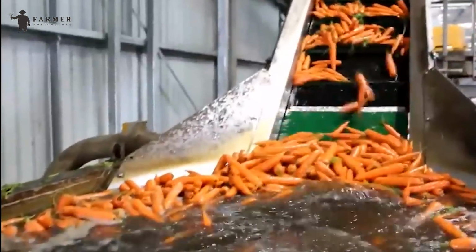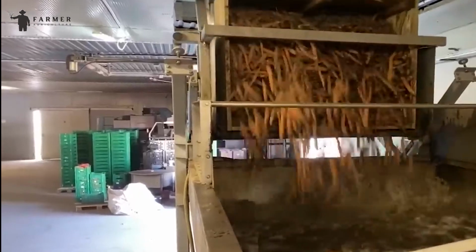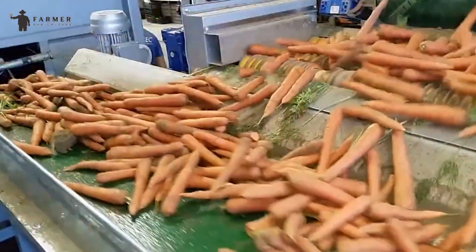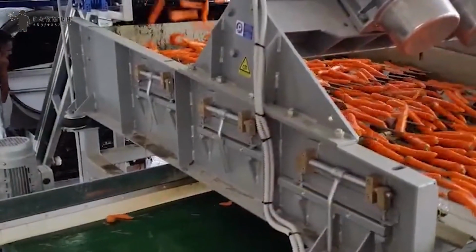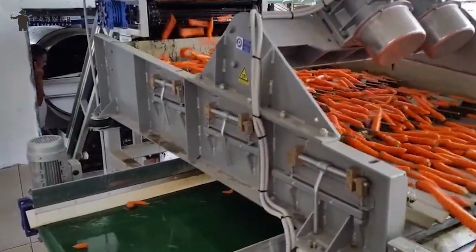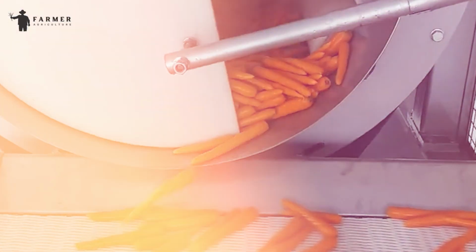Cleaning. These cartons are then unloaded into the water tank of the cleaning machines. In some factories, hot water is also used as it helps in removing the dirt. Once unloaded into the tank, these carrots pass through the specialized machine, which efficiently removes the dirt from the carrots. This machine consists of a conveyor belt system that carries the carrots through the cleaning process. On one side of the belt are water jets, while the other side has brushes installed.